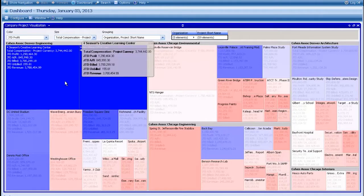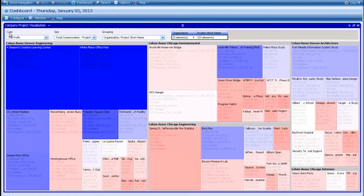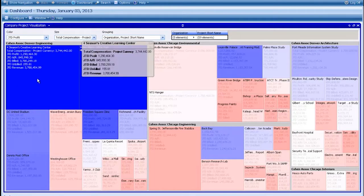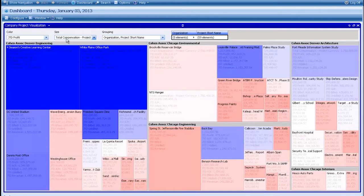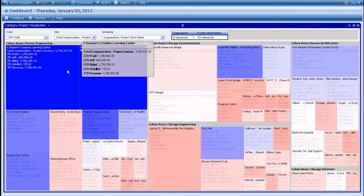This is basically a heat map, and in this case color is represented by profit. So the darker the blue we have, the higher the profitability on that project, where the closer we get to the red side of the spectrum, we either have no profit or negative profit in this case. Then also total compensation. Again, thinking back, this is our billable fee for this job, and the larger the box, the larger the billable fee for that job is.